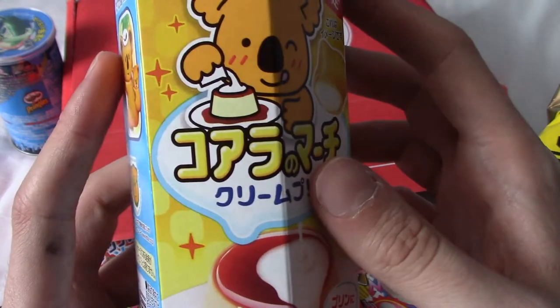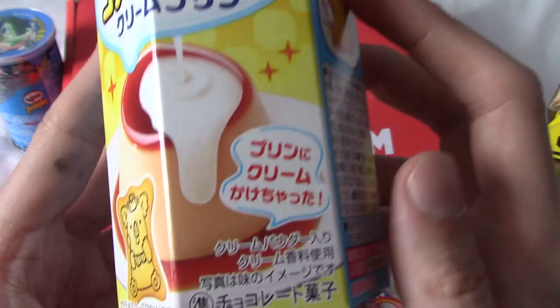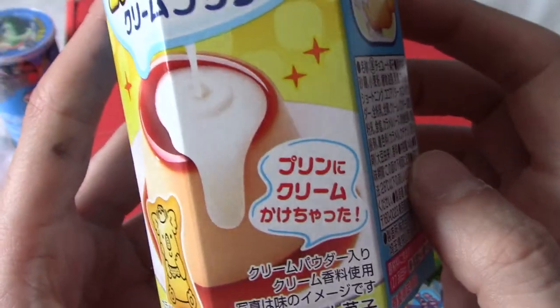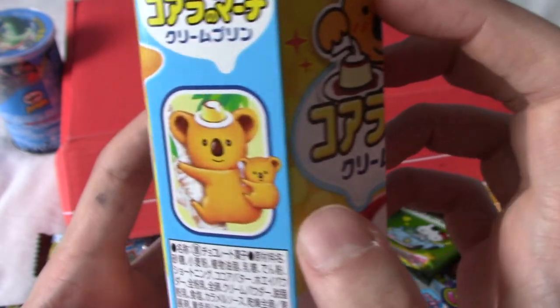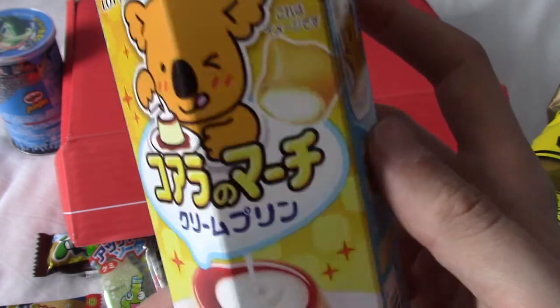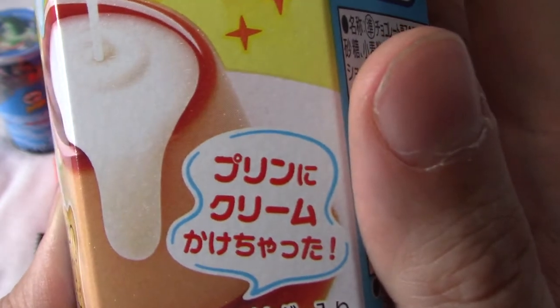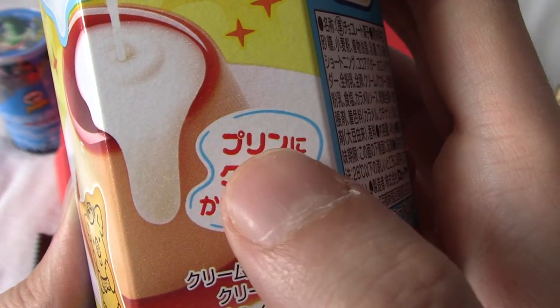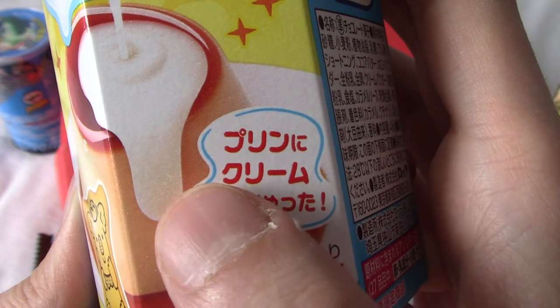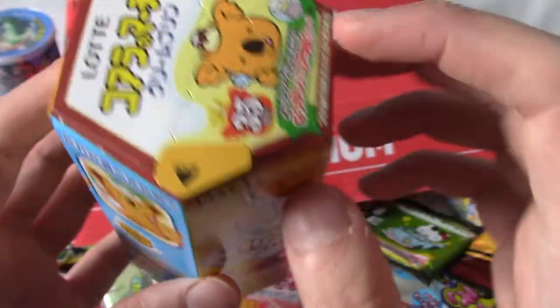Ooh, is this Bear March or something? Koala March. Sorry, Koala Marchi. There we are. Ooh, milk. Is this just milk flavour? Let's have a look at the side first. Oh, there's a little koala and it's baby koala. There's more. Oh, I see, it's that cake thing, isn't it? It's like cream or something, probably, then, isn't it? Alright, let's see if I can read this, then. Purinon Krimu, I think. I don't know what Primon is, but it's something cream.